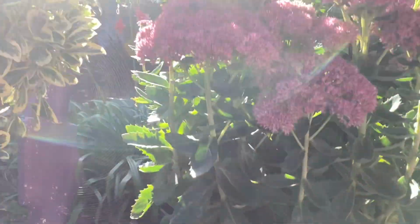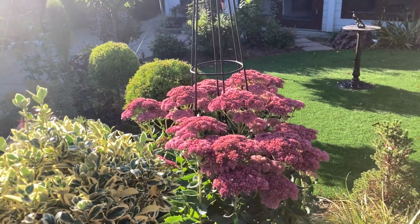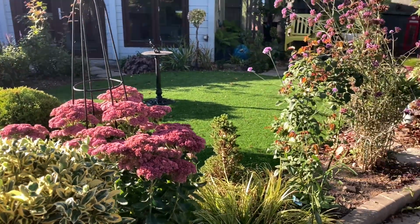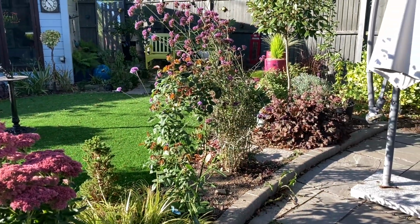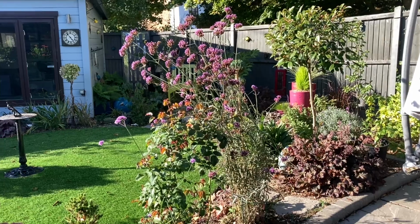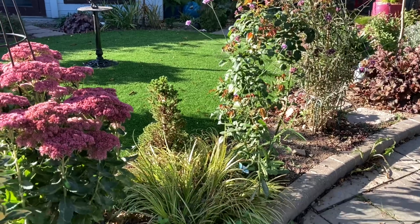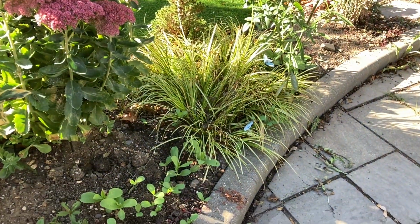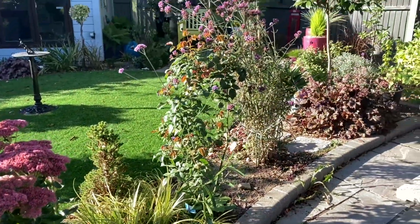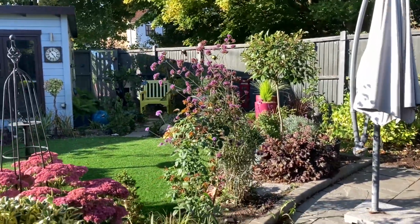So what I need to do next year, I'm going to divide that, move it, dot it around, and we can have beautiful Autumn Joy sedum everywhere. As long as it's got sunshine, it's happy. Verbena bonariensis is flopping over. I'll probably transplant some of this Carex as well. But that is it, everyone. That is my garden at the end of September.